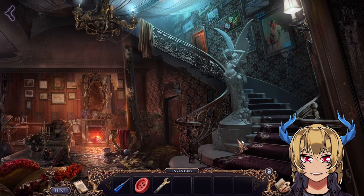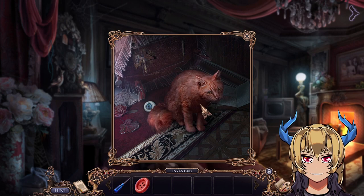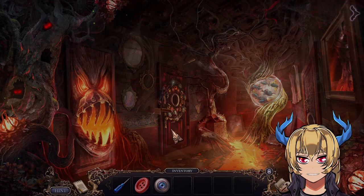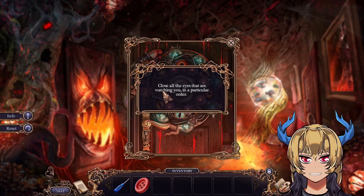Where was it? Over here. Come on. Let's get you out of there. That's an eye and a hidden compartment, but I need to remove the rust first. I can do that later. Let's go back to the painted world at the eyes and close all the eyes that are watching you in a particular order.